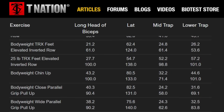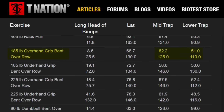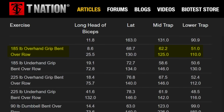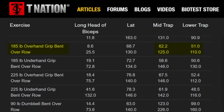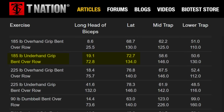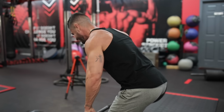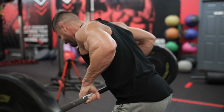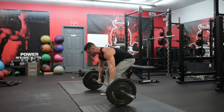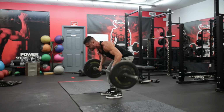One article published on T Nation by Dr. Brett Contreras showed that the overhand barbell row emphasized the mid and lower traps, while the underhand variation emphasized more of the biceps and lats. Keep in mind, both variations will hit the entire back musculature as well as the biceps. That said, I suggest choosing the variation that feels best for you and making that the focus of your back training.